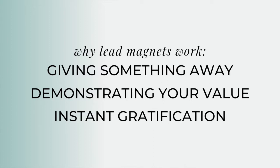Lead magnets work because you're giving something valuable away, like knowledge or, yeah, even a discount, demonstrating your unique value proposition, like you have this knowledge, this thing that they want. And you're providing instant gratification to the customer, which, hey, we all love.